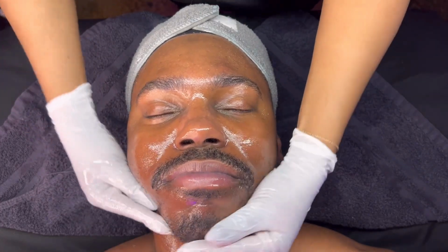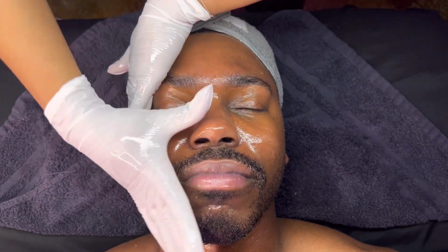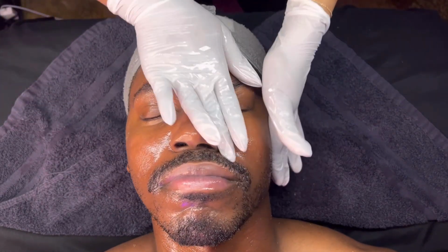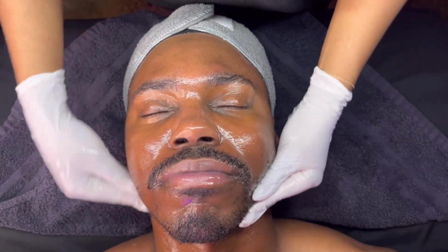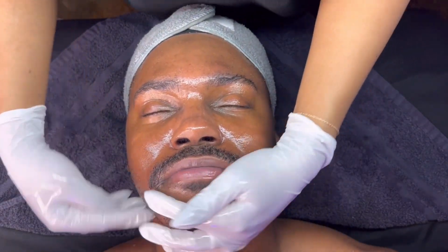So this is by far my favorite massage medium. One, because I use it on myself and I don't ever deal with congestion because it is easily removed. And it has very good slip. If he had acne or active breakouts, I would avoid using this particular massage medium. And honestly, I might even skip the massage altogether because we don't want to spread things around.